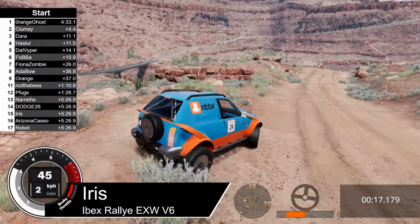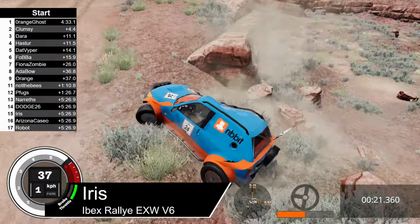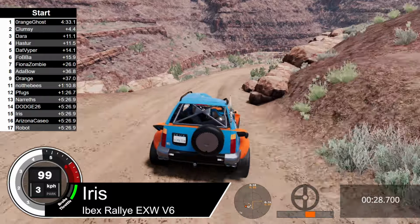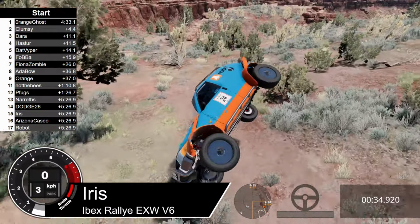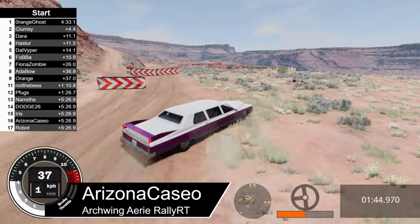Is looking committed so far. It's running wide again. That's a rock into another rock. That's a lot of damage on the roof, but hopefully maybe she's got away with that. Maybe the suspension is undamaged as we make our way down the hill. Oh no, that doesn't look to be steering as it rolls off the stage. Once again, aggression getting the better of Iris.